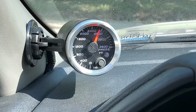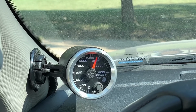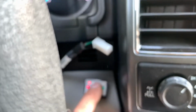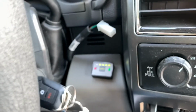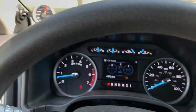So looks like we only have close to 2,800 PSI on natural gas. I'm gonna switch to natural gas and we'll see how far we get before it switches to gasoline.